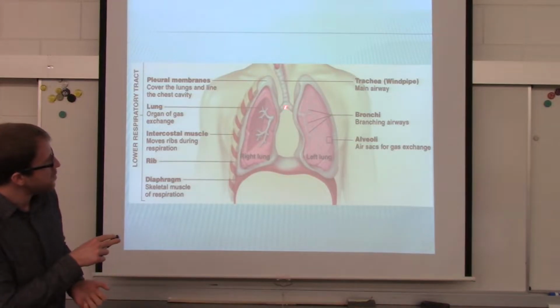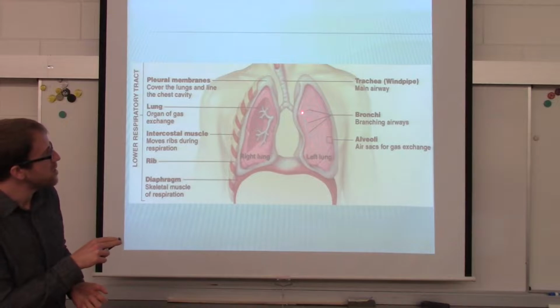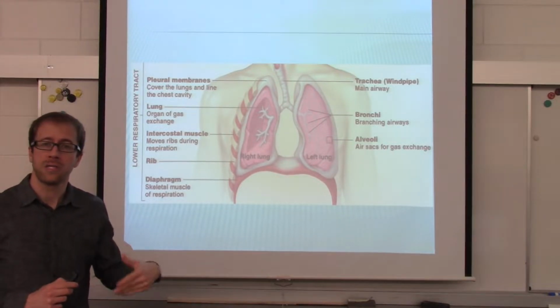So all of these branches here, you can see that the big branch splits up into the little tiny branches, and those little tiny branches are what we call the bronchioles.